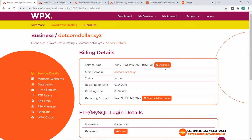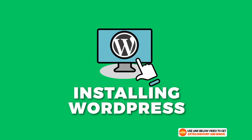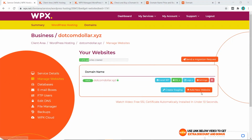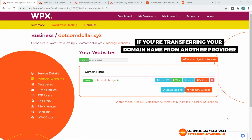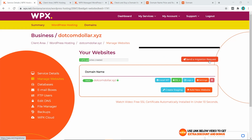And now that our domain name is ready, the next step is to install our WordPress website. And to do this, we'll click on Manage Websites, and we can add new website here if this is not the one that you want, or if you're transferring your domain name from another hosting provider, you can click here and WPX Hosting's staff team will do this for you for free manually. So that's a great free feature they have for you. But in this case, we're going to use a domain we've chosen, so I'll click on Install WP.